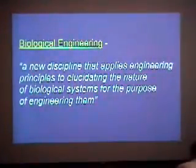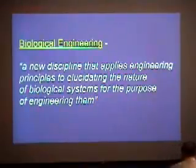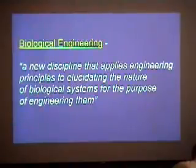So our goal with this proposal has been to find a way to overcome that barrier. And what I want to do now is to switch to the approach that we've taken to doing that. I just want to take a moment to give one definition that I use for biological engineering, since I've said in my title this is a biological engineering approach. And that is the idea that there's a new discipline that applies engineering principles to elucidating the nature of biological systems for the purpose of engineering them. And I hope you'll see that flavor in the work that we're doing today.